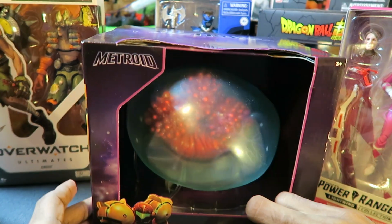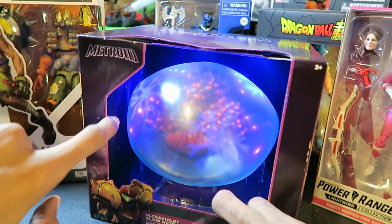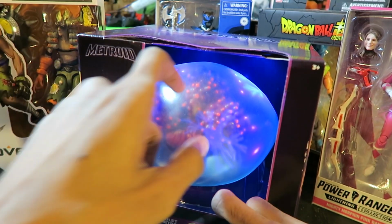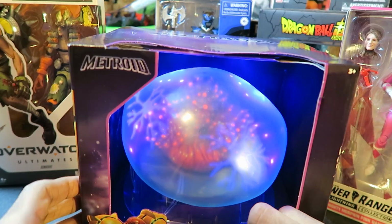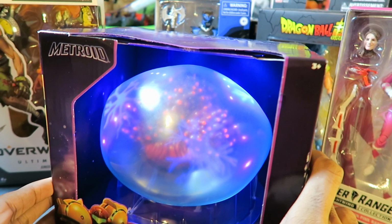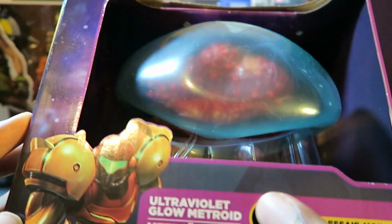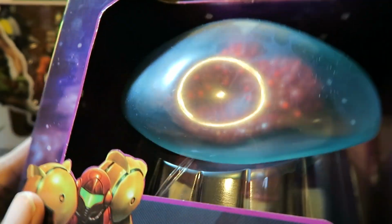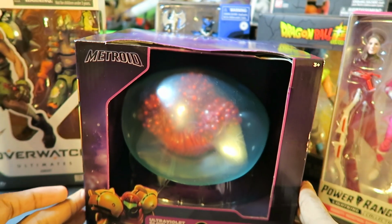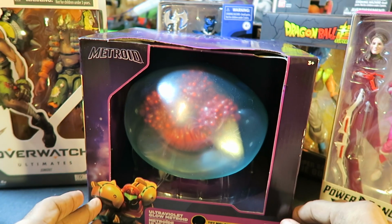See? So I said sort of because it's kind of a trick, because they have these light panels all around the box, and they shine on this figure here to make it look like the figure lights up. That's what I thought when I tried it out at the store. I was like, oh cool, this Metroid figure lights up. And no, I looked inside the box and they had these weird light panels, see? And they have it on the side too.